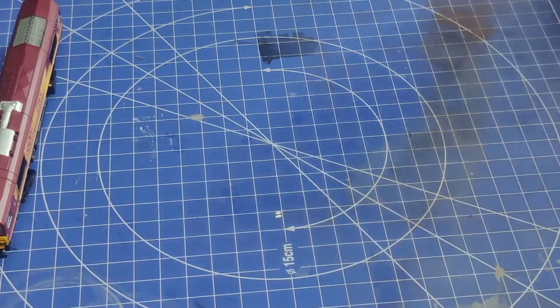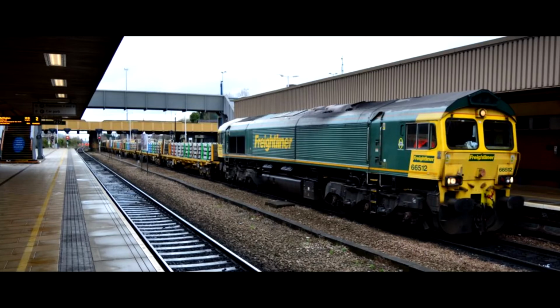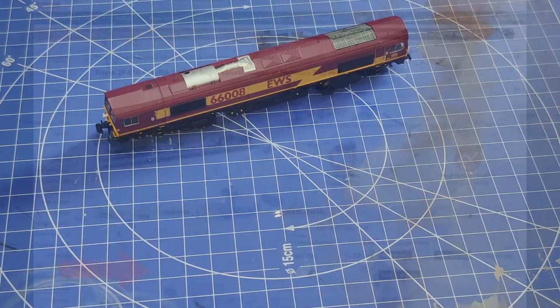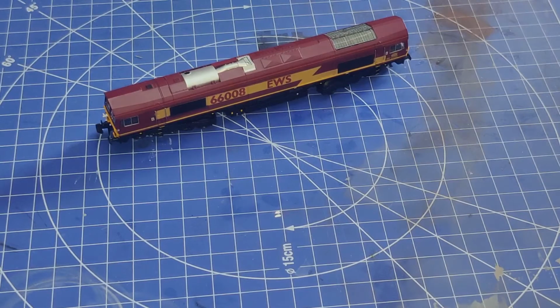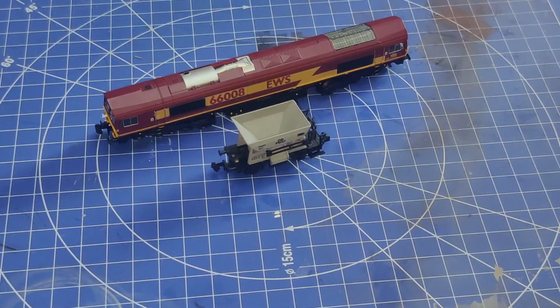However, one thing about the Class 66, it is not a passenger locomotive. It was not designed for passenger use. It was designed for freight use. And I cannot afford modern image freight stock. So, for £15, I bought three of these. Yes, I know what you're thinking.